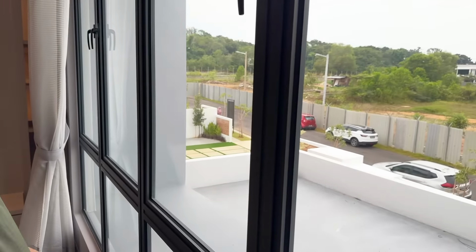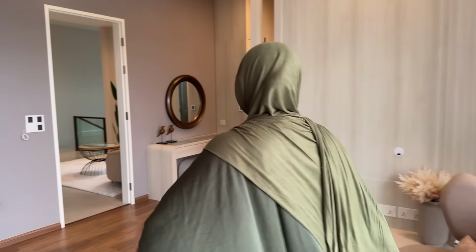Let's go and have a look at the other rooms. Now, if you want to, you can actually make access from here and create that as a balcony. I would do that personally. I'm going to try and do that at mine. Let's look at the other rooms.